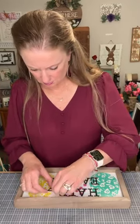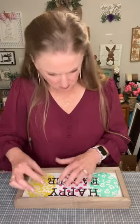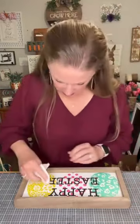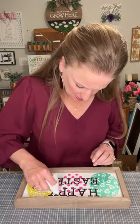Well, that didn't go as planned, did it? I dropped it. Hang on. All we need to do is get rid of our glue, which will probably dry clear, but nobody needs to see that sitting there.